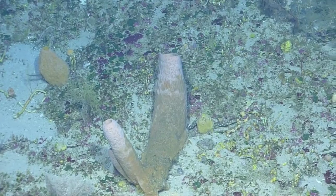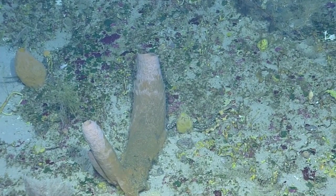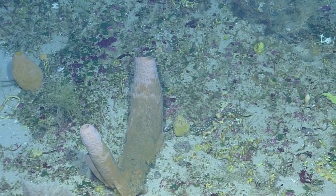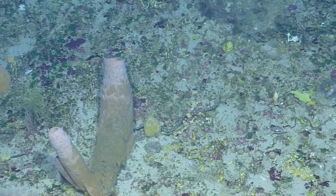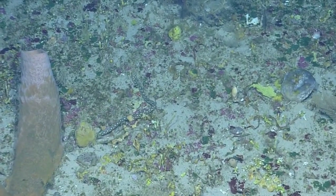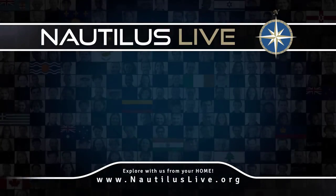Looks like he's scavenging. A viewer said perhaps this is a spotted moray eel? It certainly could be. I will go with the spotted for sure. I wouldn't argue with that. Careful, Alex. We're being hunted. We're next. There's lots of nooks and crannies you can go and hurt.